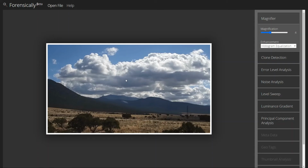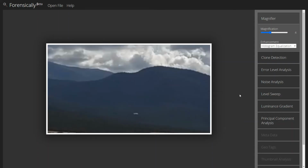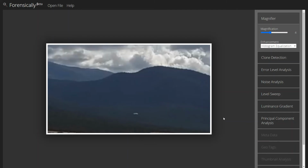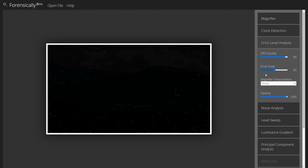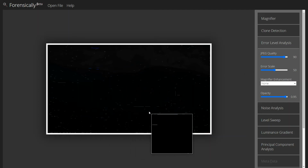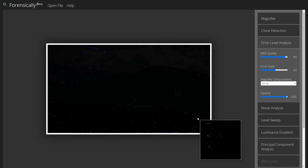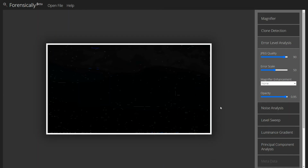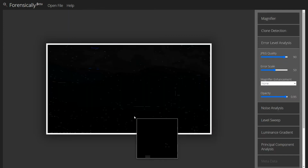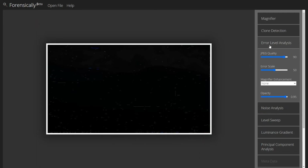This is a zoomed in version of it, and this is real tightly zoomed in as it's first approaching, coming out of that valley. And if we look at the ELA with that, that just says it all. We've got a little bit of blue, like we get from those clouds a lot, but all we're seeing is these gray lines, vertical and horizontal lines, which is consistent with all of our other images. There's nothing around that UFO. It's the exact same as the background.